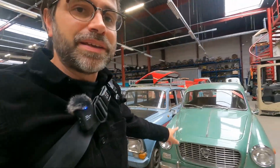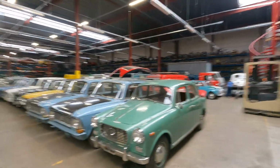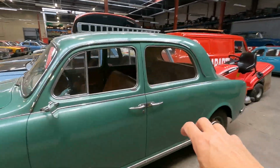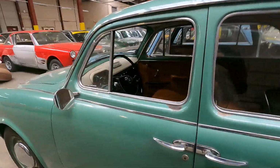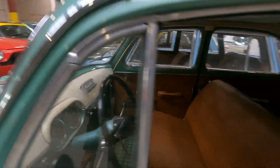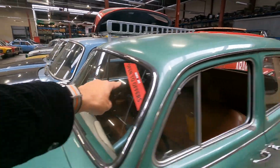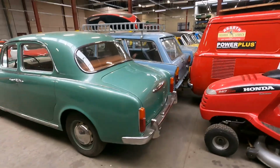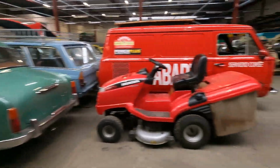As always, kill me in the comments down below. By the way, lovely Lancia up here. You know, with these lovely suicide doors here at the back. And by the way, open to offers. So if you want an Appia, why not? Looks great, love the color. Okay.